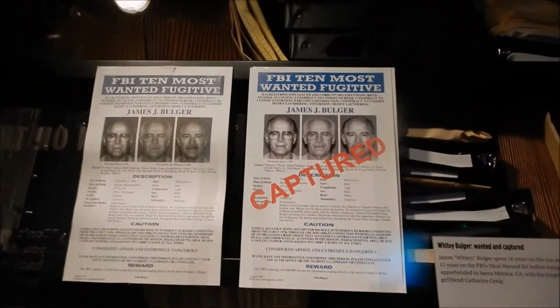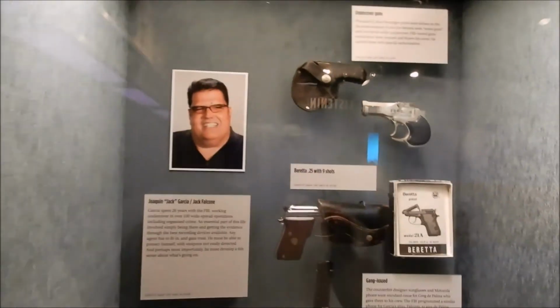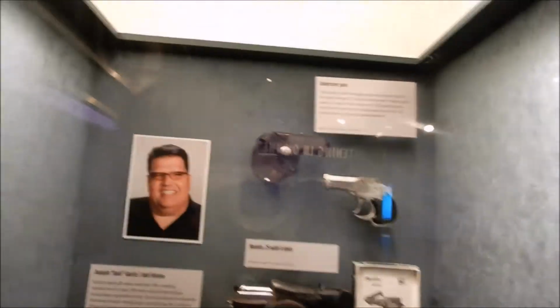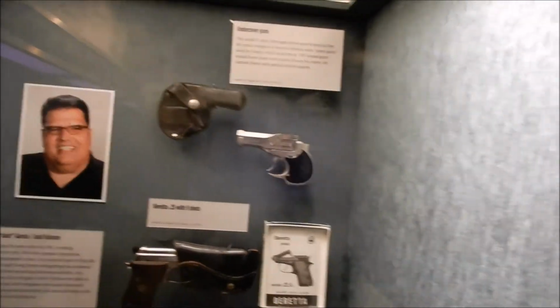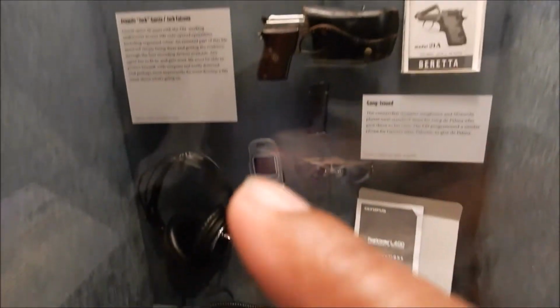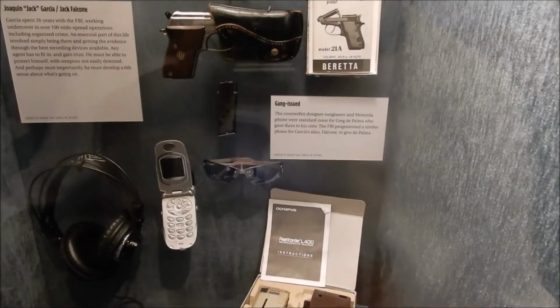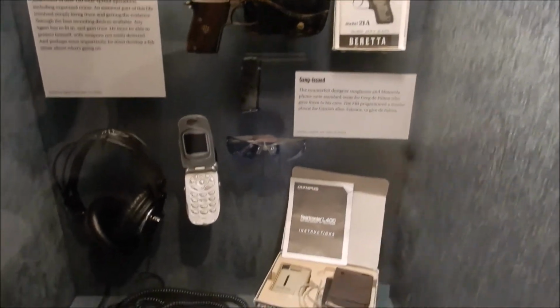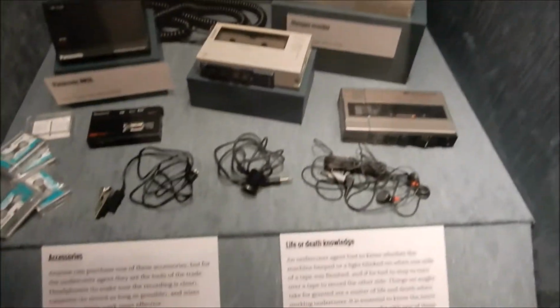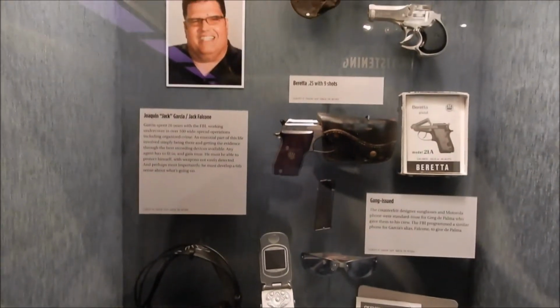Check that out, you see a very important figure, right? Whitey Bulger, Master of Disguise. No secret that my favorite show is The Wire, but this is one of the best exhibits. It shows a lot of the stuff that undercover officers would have. They had this little tiny Beretta, little tiny guns, cell phones that he used, sunglasses that he used. This one was counterfeit designer sunglasses, so it made them stand out. You can see all the little information that he used while undercover.